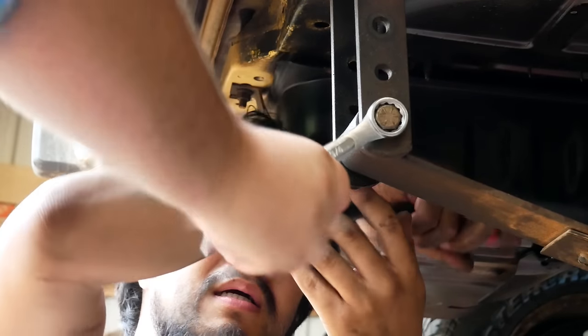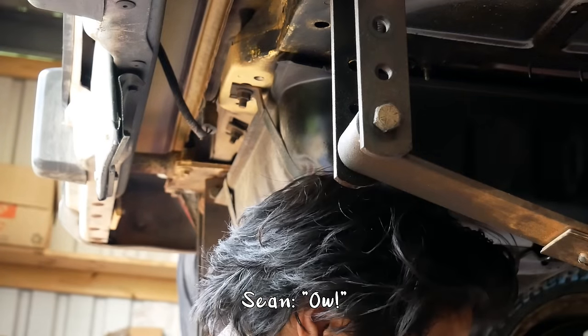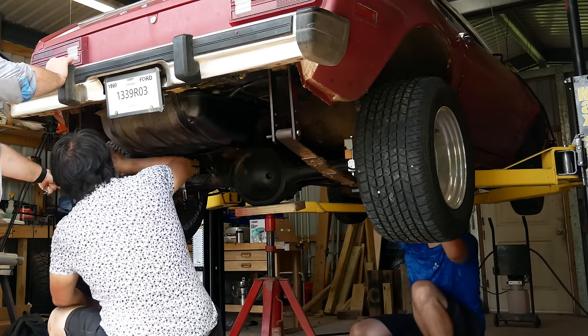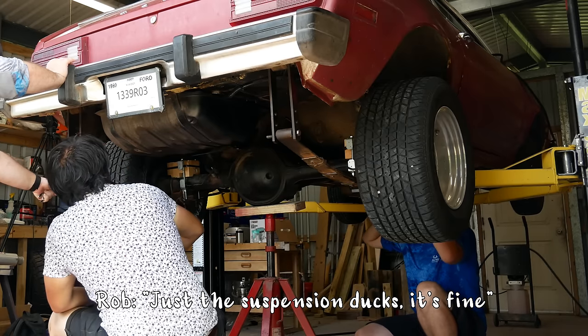Teamwork. But after a whole lot of loosening... Whoa, holy crap, that's really hot. What were you expecting? I don't really know. Not hot, hot. And we'll have to do the same thing for the front bolts.